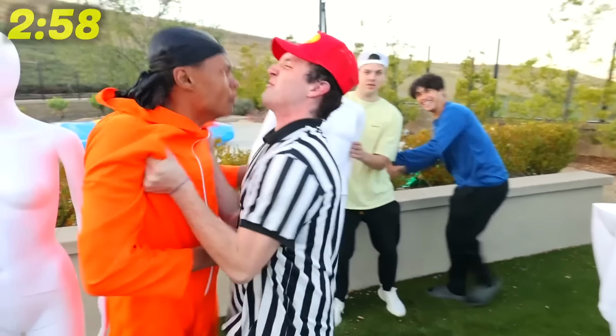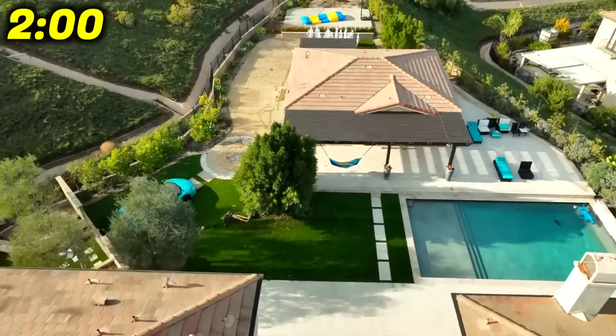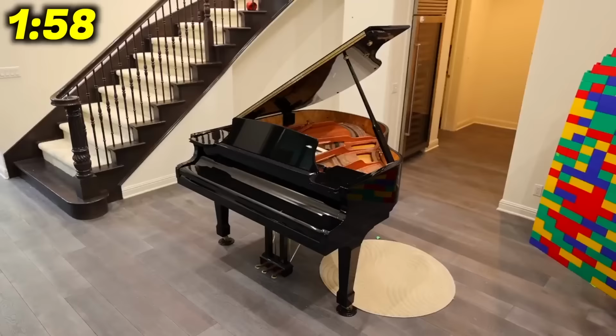With time running out, people even started to fight over the same hiding spot. Come on, I'm here. Now that we only have 2 minutes left, it was time for us to pick our final hiding spots.